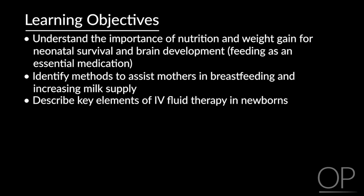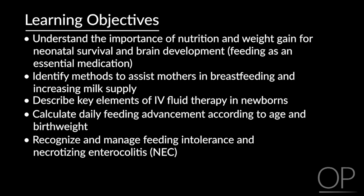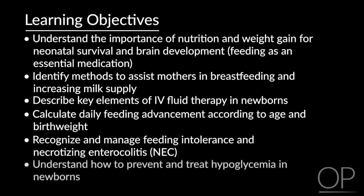Describe the key elements of IV fluid therapy in newborns. Calculate daily feeding advancement according to the age and birth weight. Recognize and manage feeding intolerance and necrotizing enterocolitis. Understand how to prevent and treat hypoglycemia in the newborn.